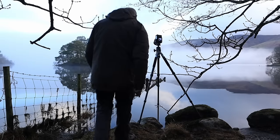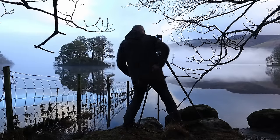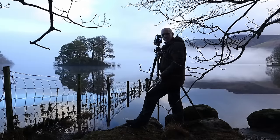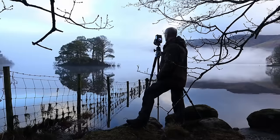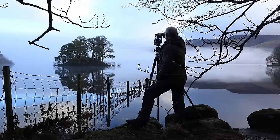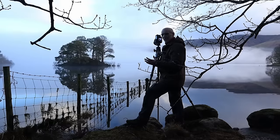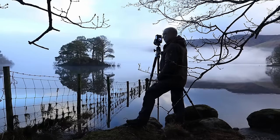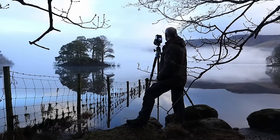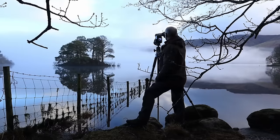Right, so I've managed to move into a better position. I got to where the other photographer was when I first arrived, Alan, who I had a quick chat with. Nice to meet you, Alan, if you're watching the film. So what I've got is a very, very straightforward, nice, easy, typical Lake District scene. Rustic fence, just going off, taking your eye into the distance, looking at the hills. You've got some beautiful mist drifting through across Derwent Water at the moment.